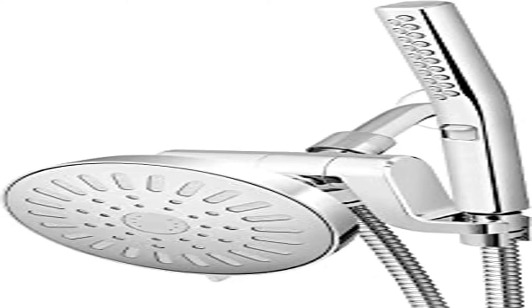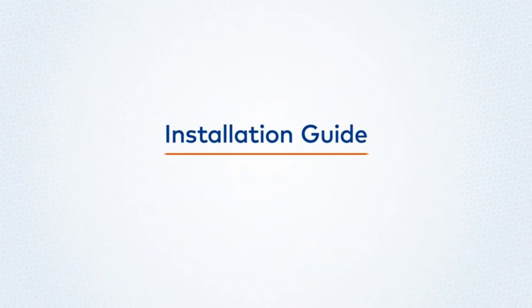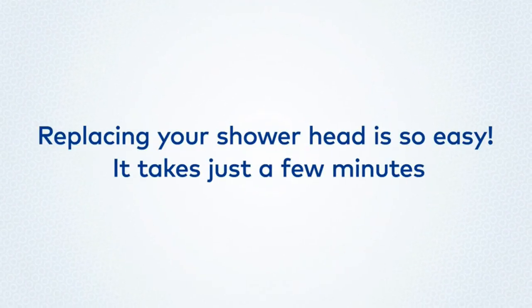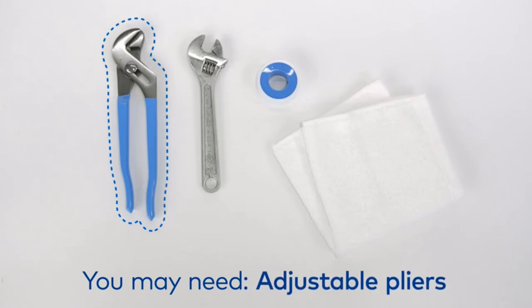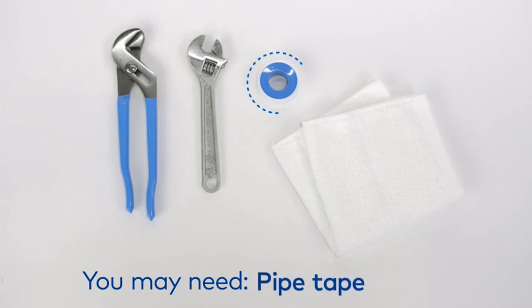Five product name: Waterpik High Pressure Handheld Wand and Rain Shower Head Combo with 8-foot long metal hose. High pressure handheld wand and rain shower head combo with hose. Body wand features a handheld shower wand, plus a relaxing rain shower head, a luxurious way to nurture your hair and body. Power comb wand spray, healthy hair starts at the roots.